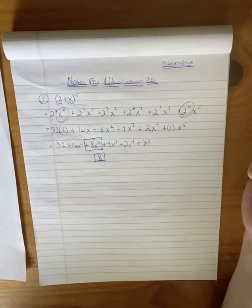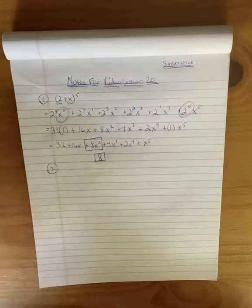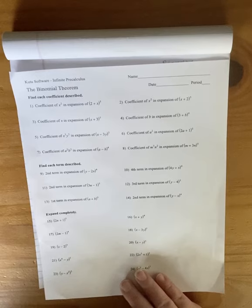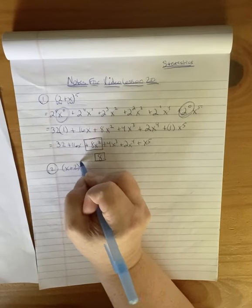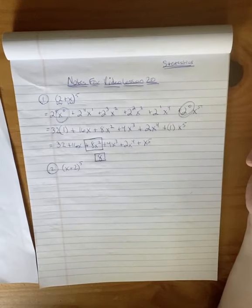Okay, it's just 8. All right, let's try number 2. The coefficient of x squared in (x + 2) to the fifth. Okay, so they want the coefficient of x squared again. So in order to do that, I've got to do the whole thing out.